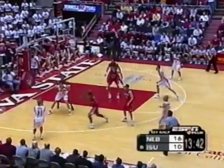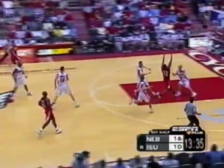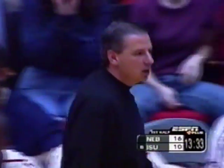Now Sullivan almost tried one in a power move instead. In and out. Belcher with the rebound. Here come the Huskers leading by 6. Long pass to Bradford, and he ran into Jake Sullivan down there. And as Sullivan was in position that time, the foul on Steffon Bradford, and that's going to be his 3rd.